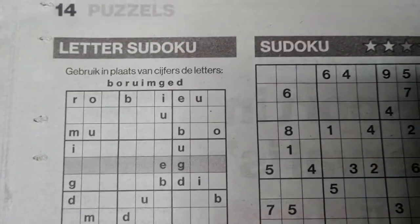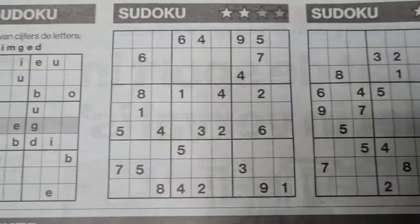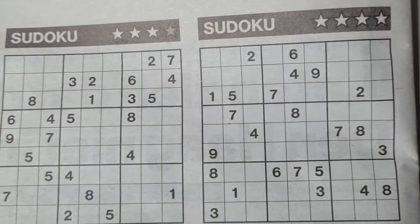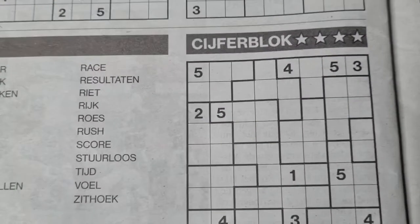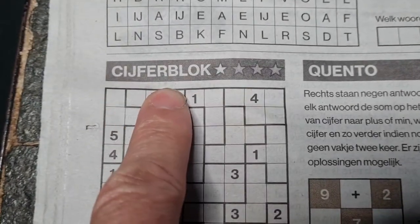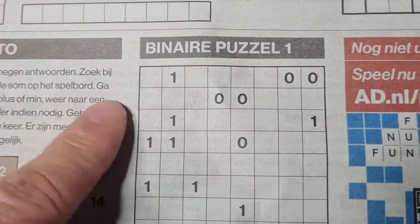We have in this additional newspaper 7 extra puzzles. Those puzzles are the letter Sudoku, the 2 stars Sudoku, the 3 stars Sudoku, and the 4 stars Sudoku. Then we have 2 tectonics, one with 4 stars and one with 1 star. In Dutch they call it Saiva block, in Japanese, Sugu. And the last puzzle is a binary puzzle.